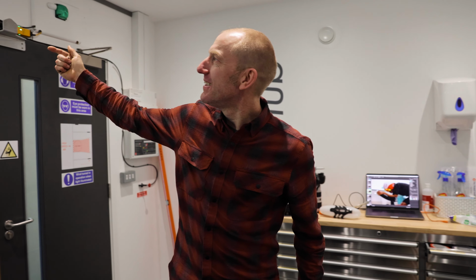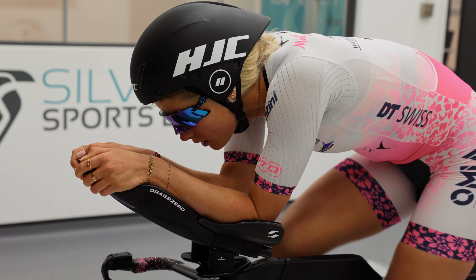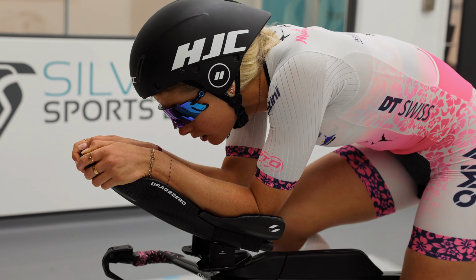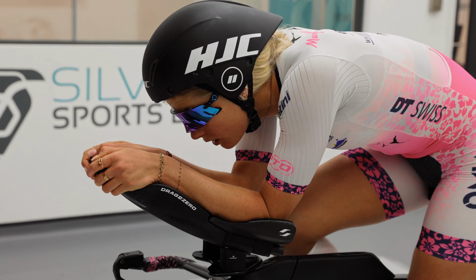In between trying to finish Clement's bike before he flies off, this is the part that nobody sees, 9 o'clock at night. We've just gone through a series of different helmets. So the final part of the test now. What are you trying for the final bit?